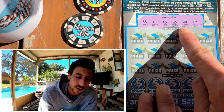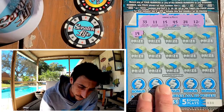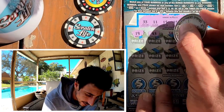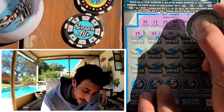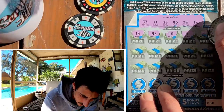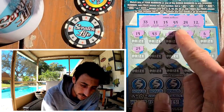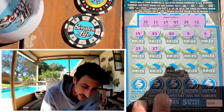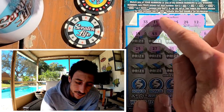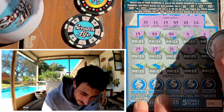Guys, 33 live on 15, 45, 24, and a nasty 12. Let's get on it. 19. 43, we got a 45. Come on, 100X. You're a good ticket, man. This is one of the only $10 tickets I like because I do terrible on the 10s for some reason. 6. Come on, man. 25. When you got 15, 45, 24, one off. 27. That star, man. I found all the symbols except the star at this point on this ticket. I have not found the star. I would really like to see what it looks like.